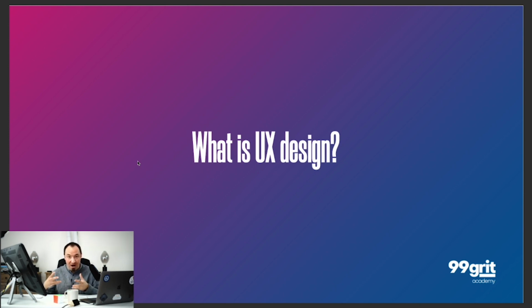When it comes to UI, I'm sure you know what the abbreviation is. It's user interface design, right? So UI design is user interface design, and UX design is user experience design. These are not vastly different, but I think they form integral parts of each other. I think that UI is within UX, not the other way around, right?